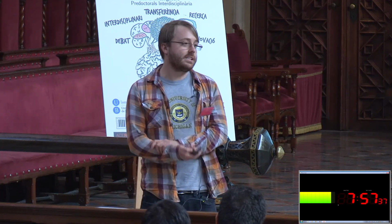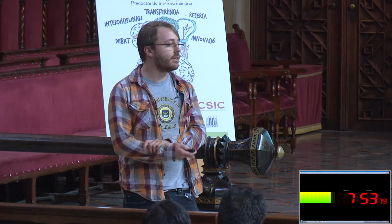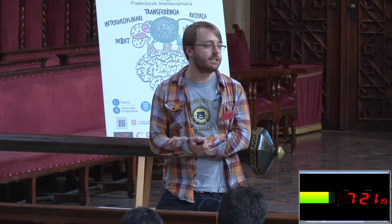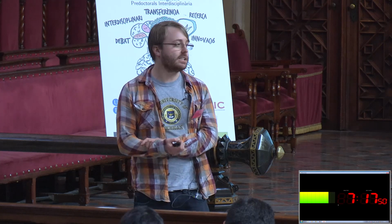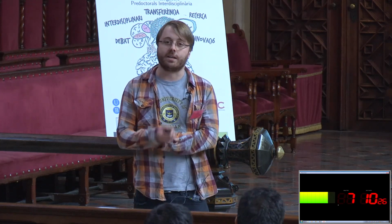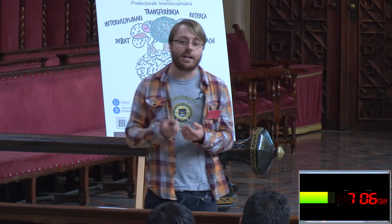So nowadays this is actually reality thanks to nanotechnology. And these layered materials are actually used in many different applications, such as photodiodes, light-emitting diodes, or solar cells. But even though these devices already have very great properties, still there are some drawbacks. Some of the drawbacks are that the interfaces are very rough, which leads to deterioration in the efficiency of those devices. The layers are quite thick, and because these materials which are used are rather expensive, actually this leads to very expensive devices. Another thing is that the growth of these materials is expensive, so also there's potential price reductions if we would be able to make these layers thinner.